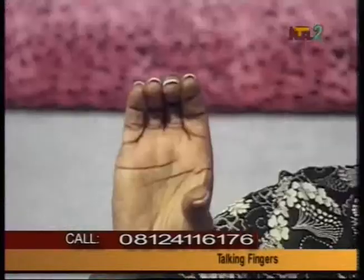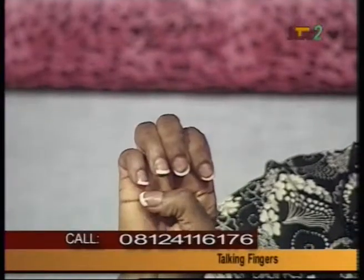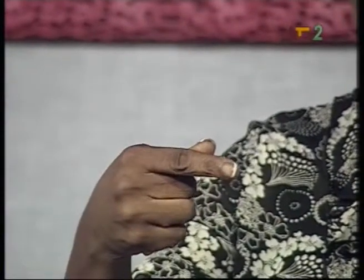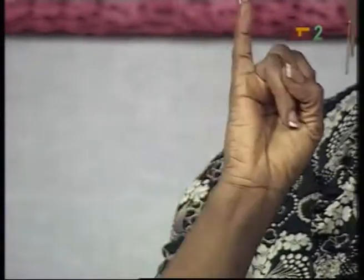So let's go. A. You have B, C, D. Yes, good evening. What's your name? This is E. And then you have F. Of course, G is like a gun. Then you have H. And then you have the little finger standing in for letter I. J is anti-clockwise. Then you have K.